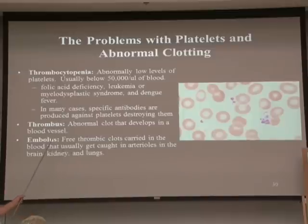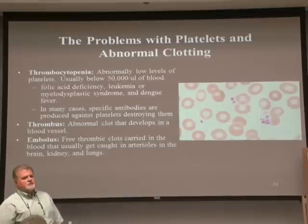Because what happens is when you get the patient up and begin to move them around, the clots can break up and circulate in the blood. So these clots that break up are called an embolus. And what happens is they typically go to the brain, the kidney, or the lungs where they kill you. And so that's one of the biggest concerns about having these postoperative clots.